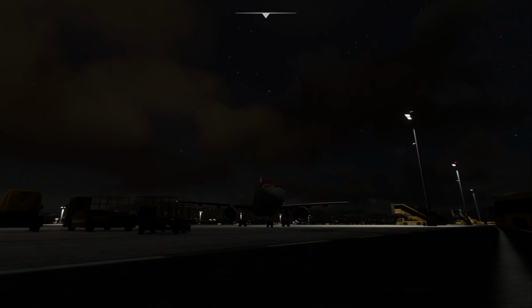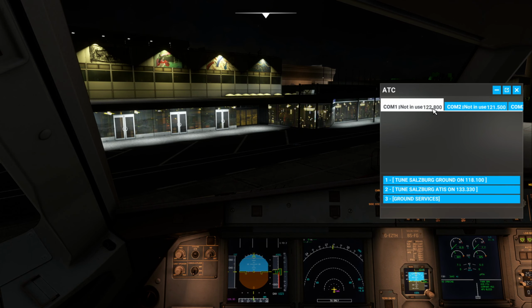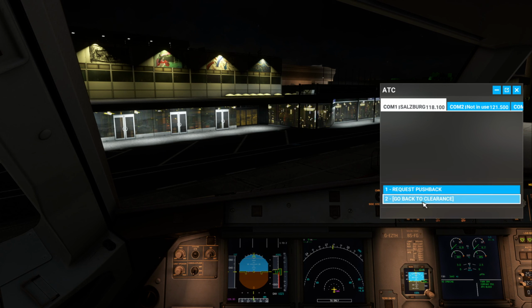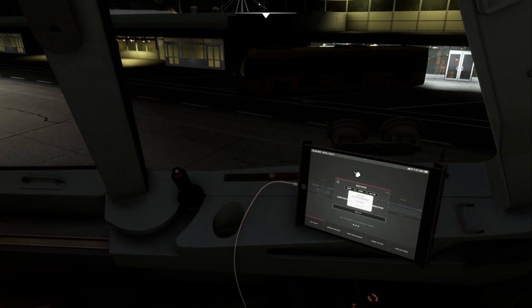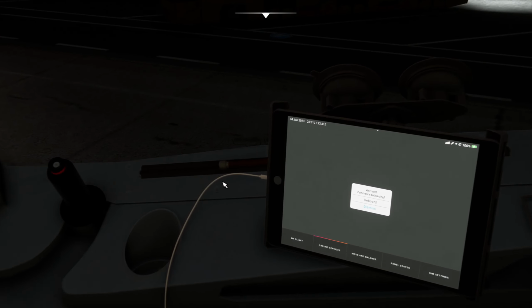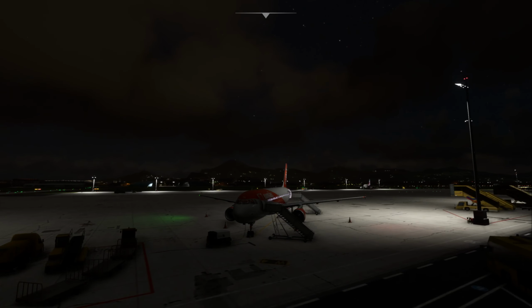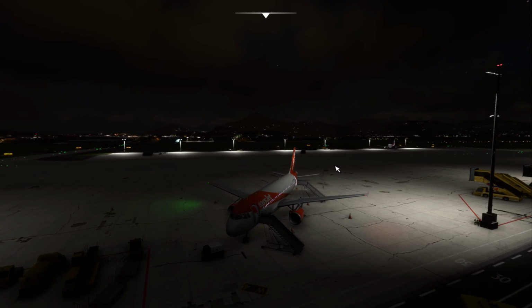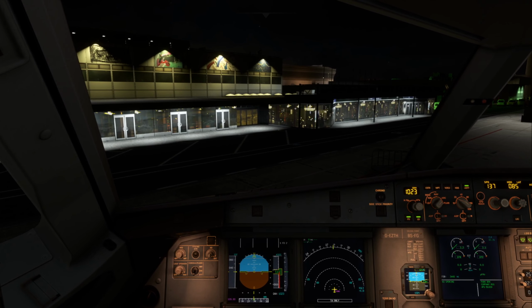As the engines are now no longer dangerous, the ground crew can approach. So let's get them to do that. Ground services, tune ground. Clearance, ground services. Okay, there is no ground services. Not good. Anyway, ground services are in here. We'll go doors, forward and aft stairs, and deboard. There we go, cones and chocks and all of that stuff is also out. Yeah, welcome to Salzburg. Nice little landing.